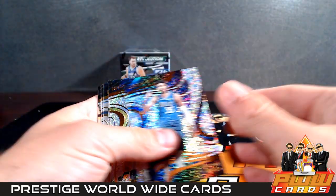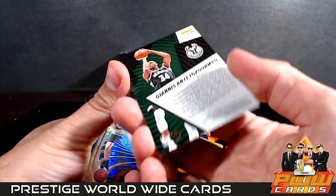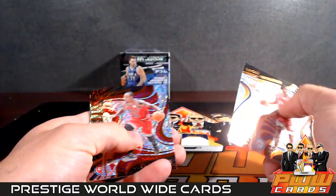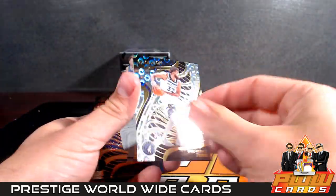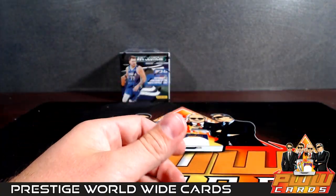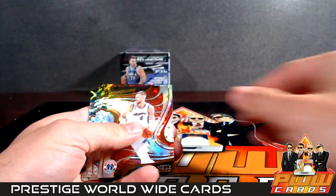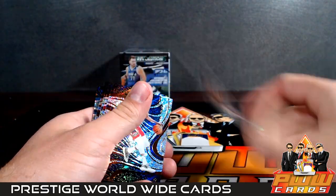Okay, kid. Giannis, once again. I think this is an insert. Nope, it's just nice background. Sadiq Bey, Pistons, Astro. Rookie, Jaden Ivey. A Karl-Anthony Towns on the Groove insert. Another Nikola Jovic. Are you kidding me? Rookie Revolution. Crazy. Tingus Pingus. Kristaps Porzingis. Astro.